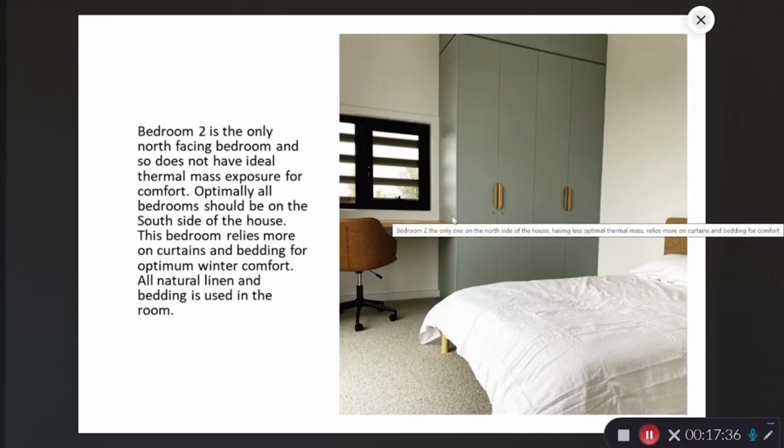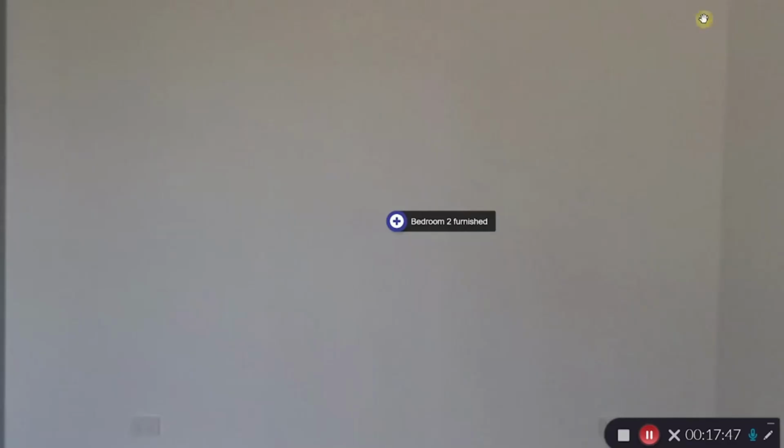Again, a sort of silent sustainability idea is to have double beds in smaller bedrooms rather than queen or king or super king beds in bigger bedrooms. And again, it saves on floor space, which again uses a lot less concrete.